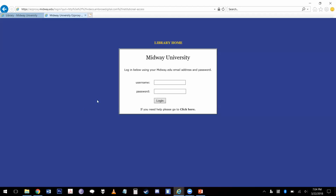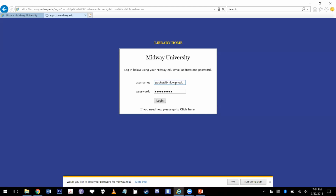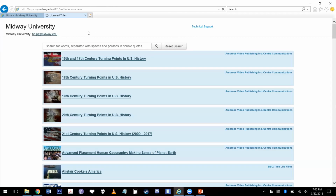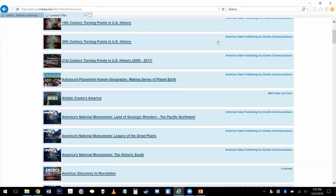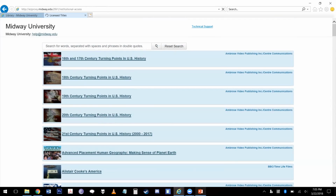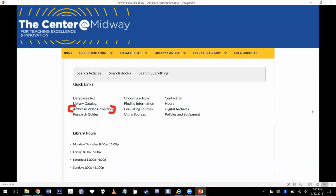It's just a quick link, and it'll take you to a page where you can log in with your Midway University ID. This is part of our single sign-on, so it should work from on or off campus. And once you're logged in, though it may take a moment, it brings you to the Midway University portal for Ambrose Video. And you'll see that there's a big list of their videos here, all in alphabetical order. And that may or may not be super useful for you at a glance. This slide shows the place on the portal for later access if you want to just see it in still.